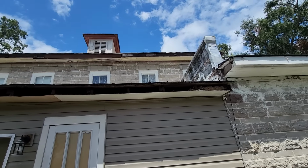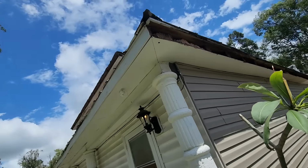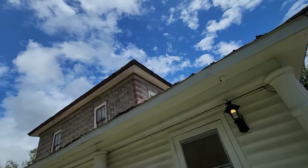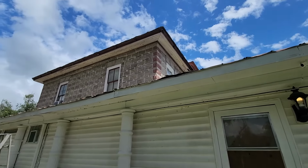I might even just go aluminum, like I said. We're not sure yet. I had to prime everything, so I primed the face of most of this. It started to rain, so I had to stop, but we'll catch it next time, and I'll finish the fascia from the back, and I'll film that one.